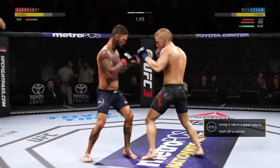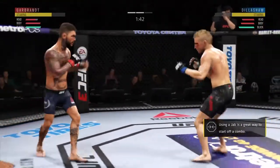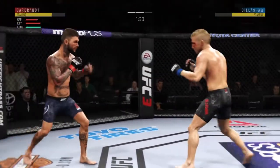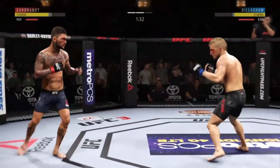Punches blocked. Look at that. Nice. Oh, he's got it going tonight. Beautiful combination of strikes there by Dillashaw. Tries some serious power in that kick, but misses.